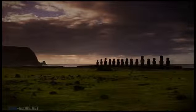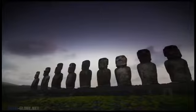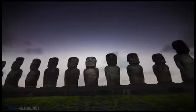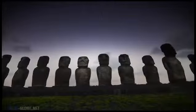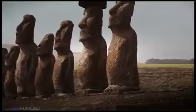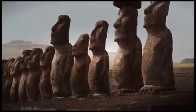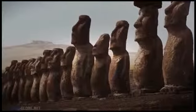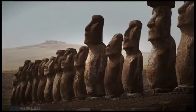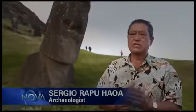According to island lore, the statues, called moai, had simply walked into place. But how could a people who had no metal tools carve such imposing figures? How could prehistoric farmers who didn't have the wheel move enormous statues up to 30 feet tall and weighing close to 82 tons? Transportation of the moai on Easter Island is perhaps one of the most important archaeological problems we have.